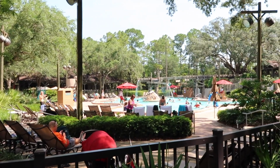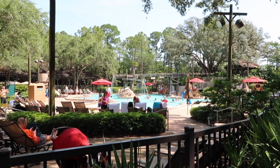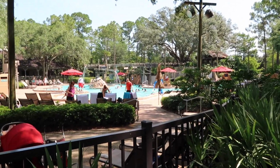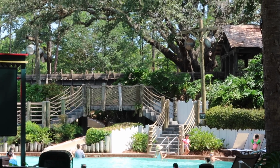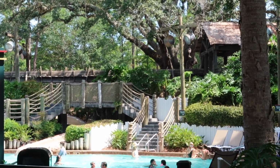Here's a nice overview of the pool area too. You see it has a lot of different water features too. I really do like this pool. They do have a water slide over there. We'll try to get a little closer look at that in a moment. But this is an overview of the pool. And now here's a better look too. You can actually see someone coming down the slide right now. But yeah, fun slide, always a good time.